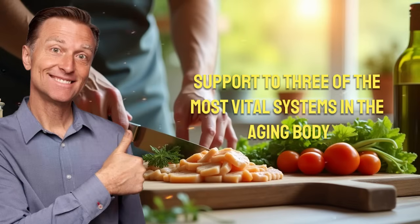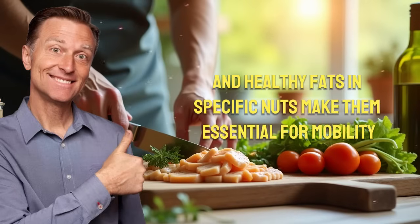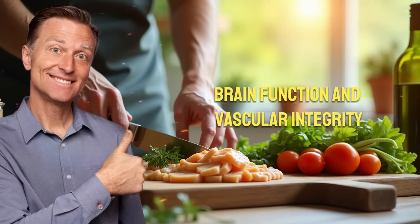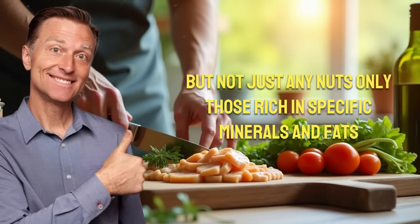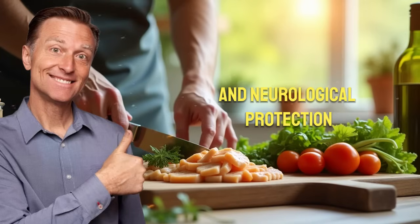They provide critical support to three of the most vital systems in the aging body: the brain, the heart, and the joints. Magnesium, selenium, and healthy fats in specific nuts make them essential for mobility, cognition, and even stroke prevention. As we age, our bodies undergo a series of physiological changes that affect muscle strength, brain function, and vascular integrity. Targeting these areas through nutrient-dense foods becomes crucial, and few foods pack as much of a multi-system punch as raw whole nuts. But not just any nuts. Only those rich in specific minerals and fats can truly support the foundational systems of mobility and neurological protection.